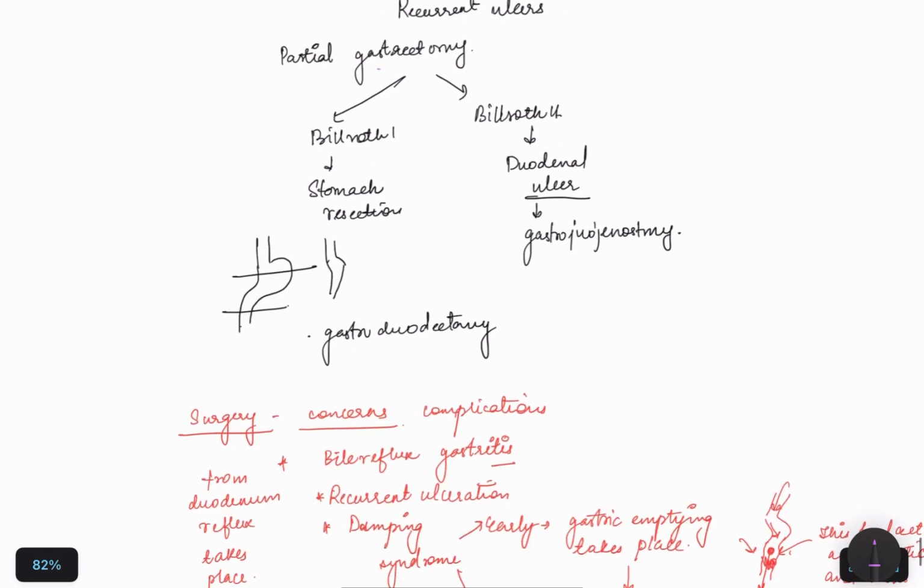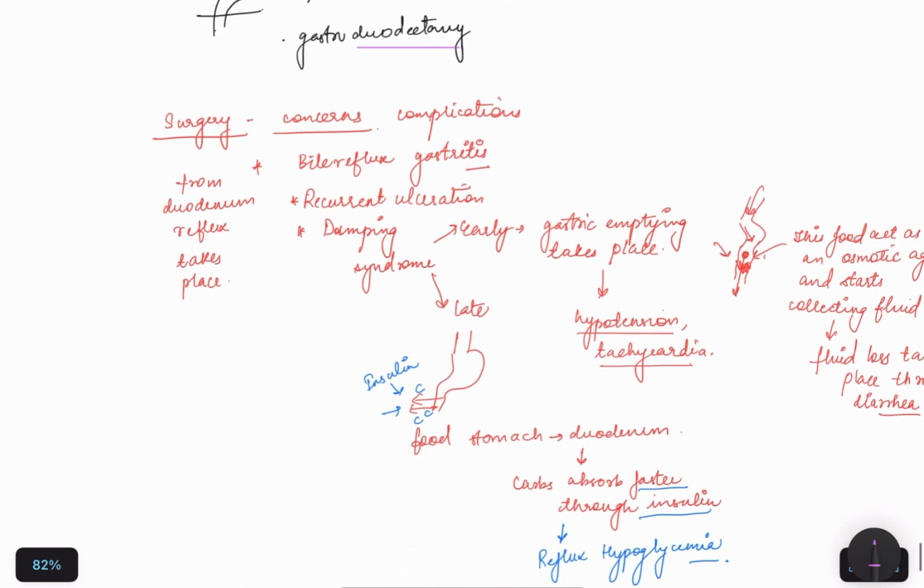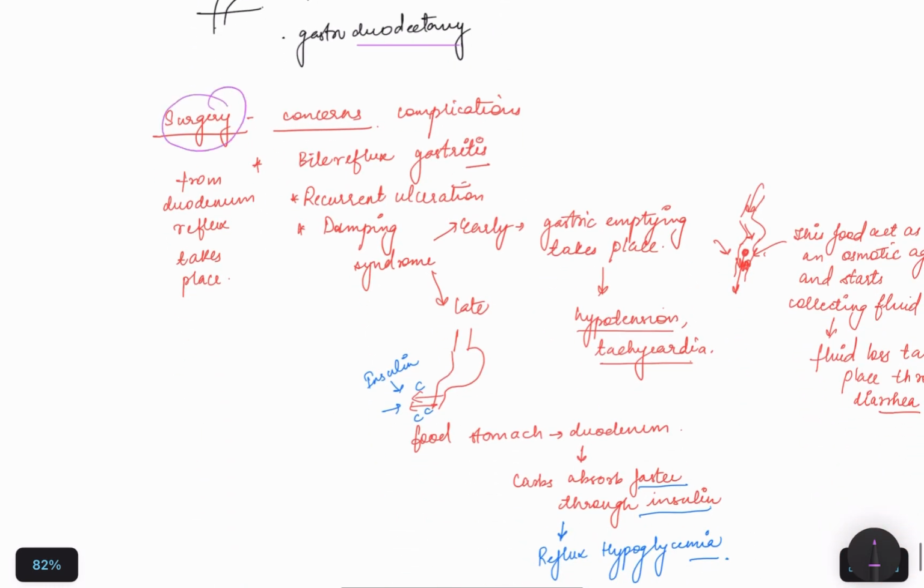We will do partial gastrectomy, like Billroth 1 and Billroth 2. In Billroth 1, we have the stomach and we have the duodenum. So we will resect that part of the stomach in which the ulcer is present, and we will attach the leftover part to the duodenum. So it is gastroduodenostomy. In Billroth 2, we will attach the gastric remnant to the jejunum. So it is gastrojejunostomy. So what are the complications of these surgeries?